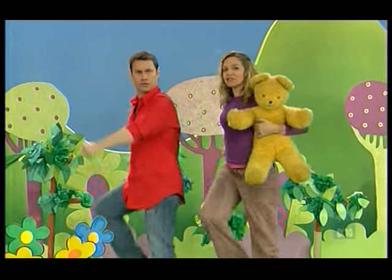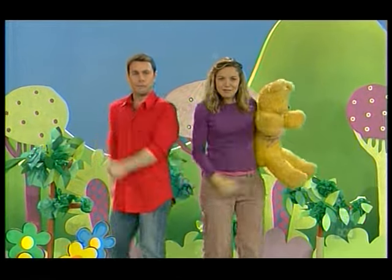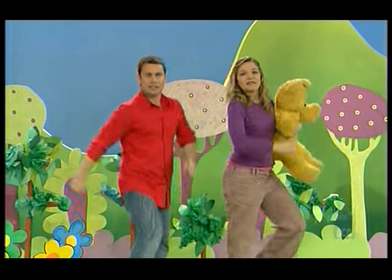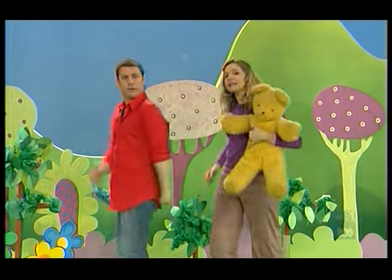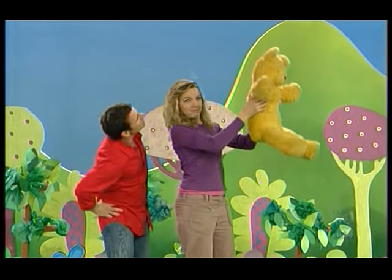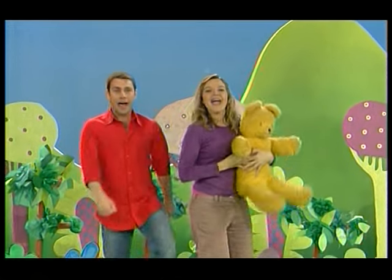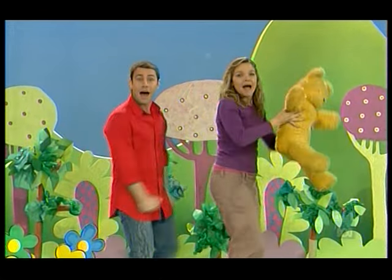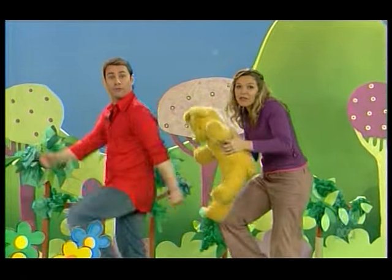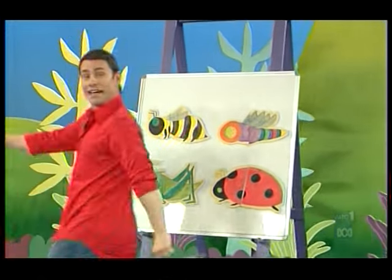The ants went marching three by three, hurrah! Hurrah! The ants went marching three by three, hurrah! Hurrah! The ants went marching three by three, the little one stopped to climb up a tree. And they all went marching home to get out of the rain, boom boom, home to get out of the rain.